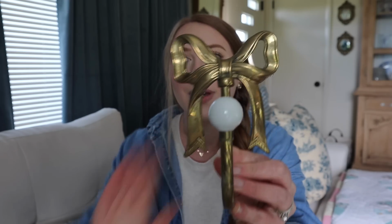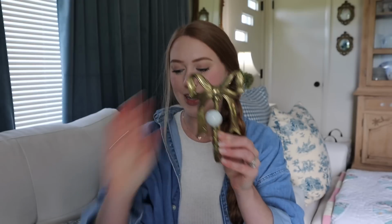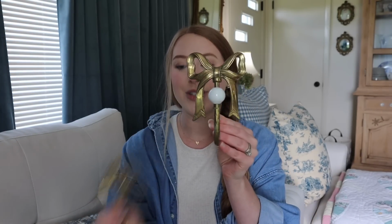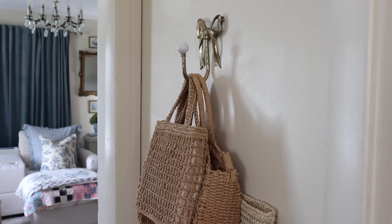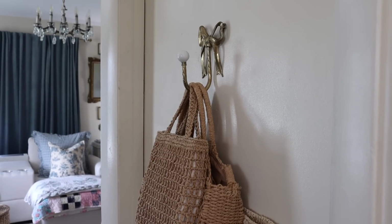I love this big one here. Look at that gorgeous little bow. And the best part is when I asked for the price, she said $1 for both of them, which I still can't get over. Look at this small one. All the details on it. I think this one is just going to be beautiful with some of my straw bags and straw hats hung on it, maybe in the kitchen. So I'm gonna work on it today and see if I can find spots for both of these, and I'll share with you where I end up hanging them. But I'm very excited about these little finds.